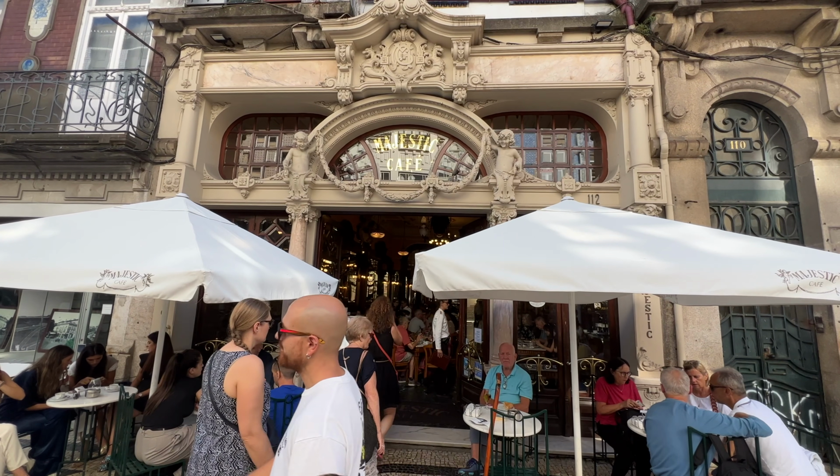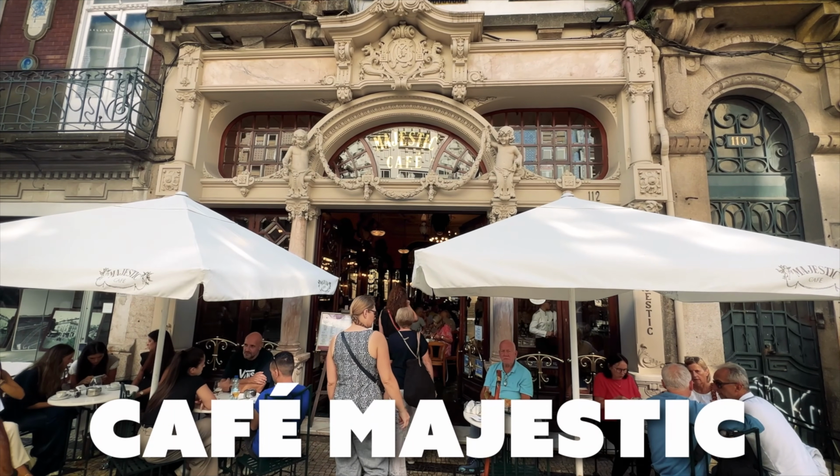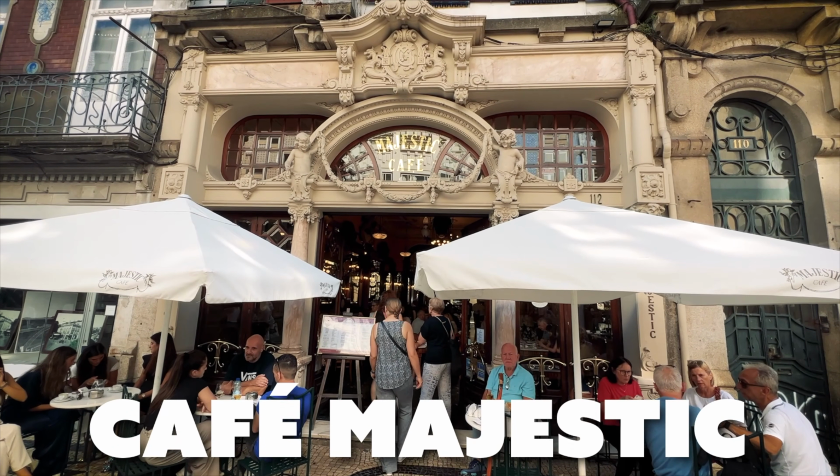So, if you didn't have breakfast at your hotel, which we think you should, if you book a hotel in Porto, we highly recommend getting breakfast included because it not only saves you a lot of money, but it saves you a lot of time. However, if you didn't, like we didn't, it's time to go to the Cafe Majestic.